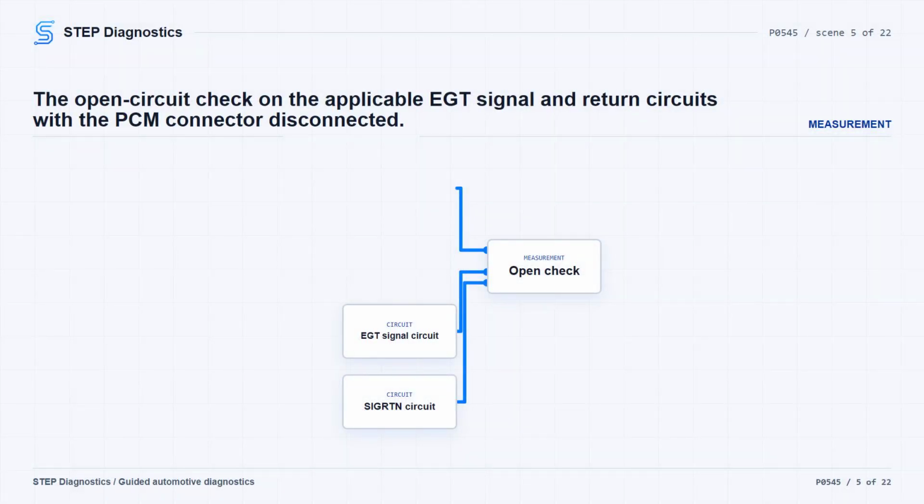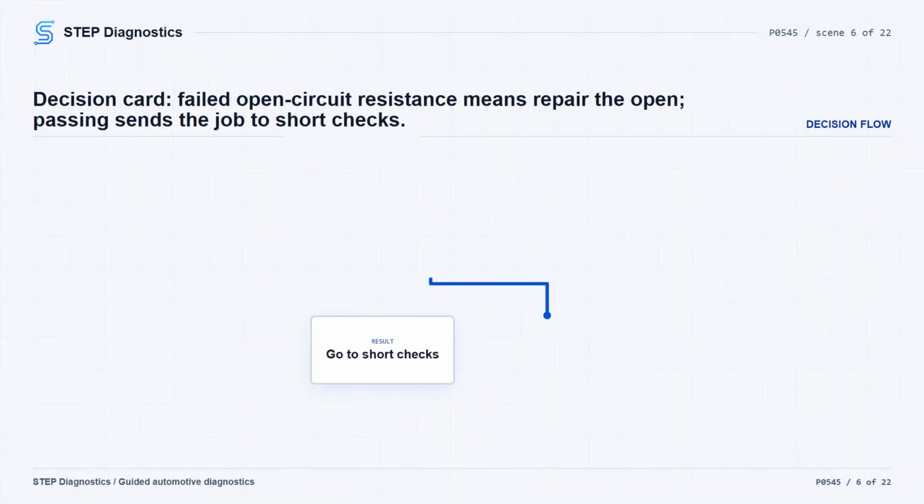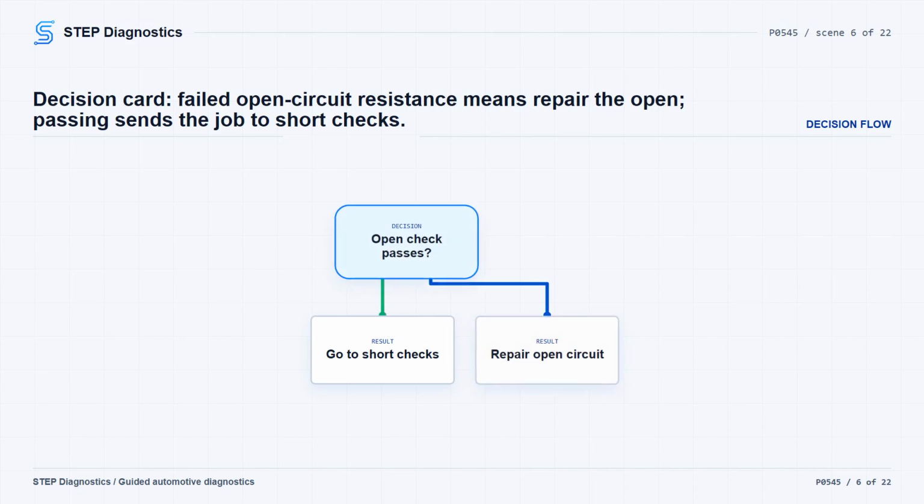Next, check the EGT signal and signal return circuits for an open. Only measure the circuits that apply to the vehicle in front of you. With the ignition off, disconnect the PCM connector and measure the applicable EGT signal and signal return circuits. The decision point is resistance less than 5 ohms. If the circuit does not meet that, repair the open circuit, clear the PCM codes and repeat the self-test. If it passes, keep moving through the electrical checks.